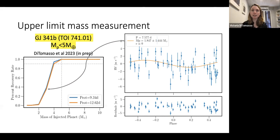So the conclusion here is that I can determine that the mass of this planet is smaller than 5 Earth masses, because if it were 5 Earth masses or larger, I would have found it in this radial velocity data set. And also, if it were 4 Earth masses, what I found is I would have been able to recover that 90% of the time.